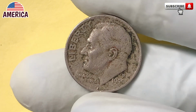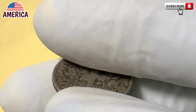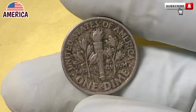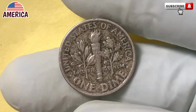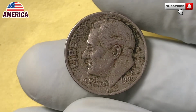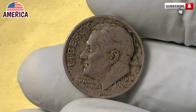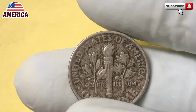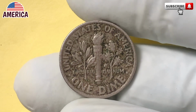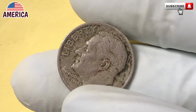Now we come to the most important question: what makes the 1999 dime so valuable? The 1999 dime isn't particularly rare in terms of its mintage. Millions of these coins were produced. However, there are a few factors that can make certain 1999 dimes worth far more than their 10-cent face value. These factors include condition. The condition of the coin is critical when it comes to determining value. Coins that have been heavily circulated and show wear and tear will typically only be worth a small premium over face value, usually just a few cents.